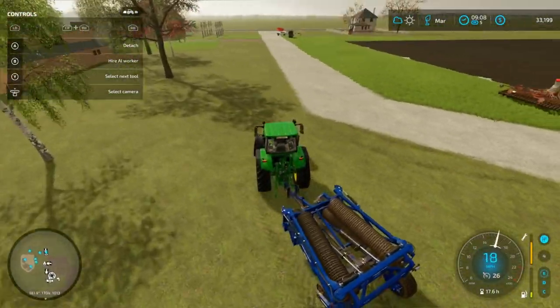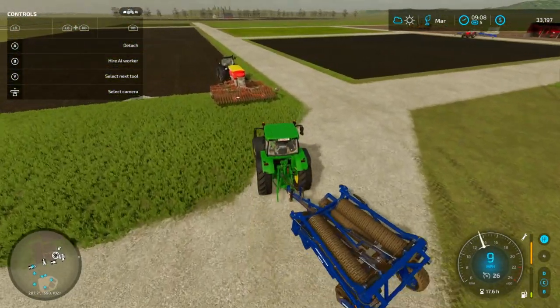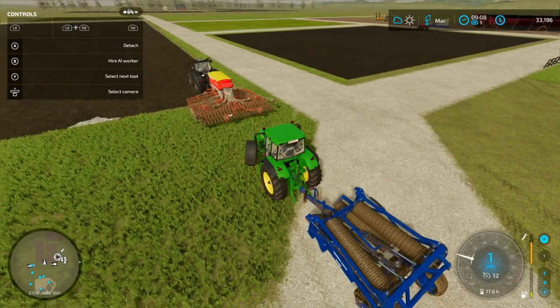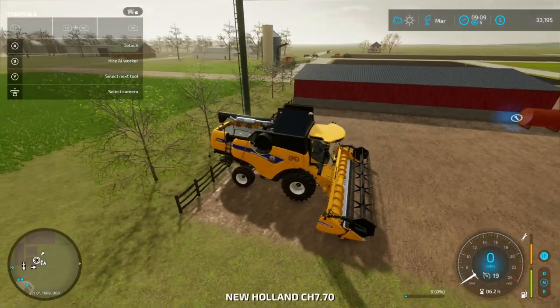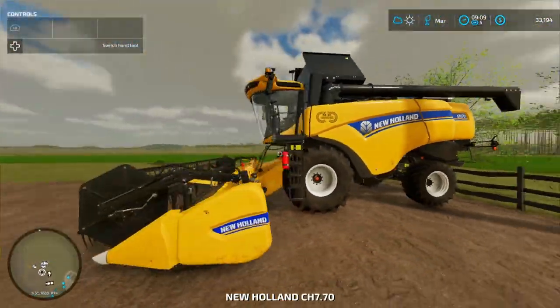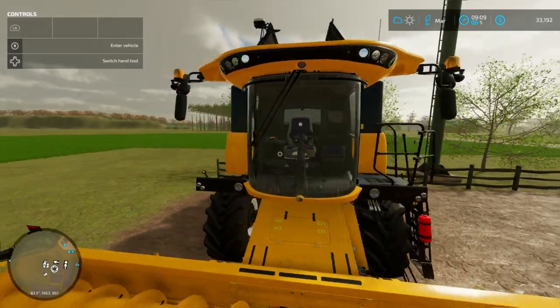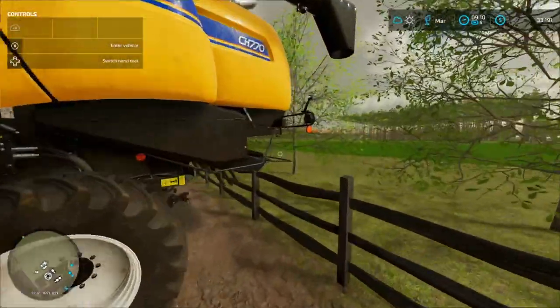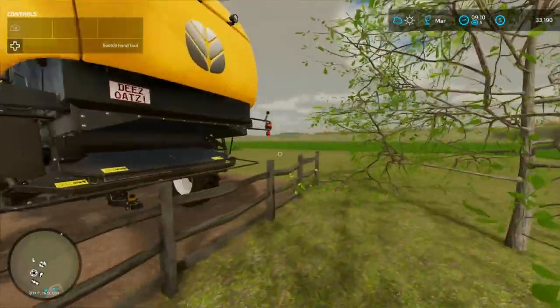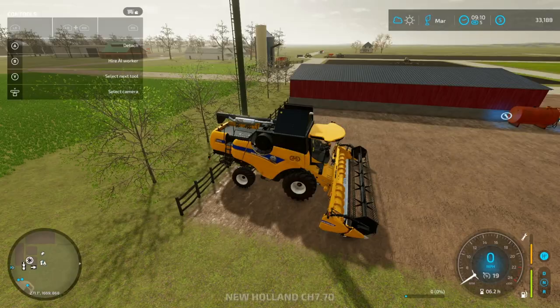I don't have enough equipment to go for another field, really. And my harvester is just not big enough. This little guy is tiny compared to the size of, at least, that canola field. I have to empty it two times every harvest, and then the third time.